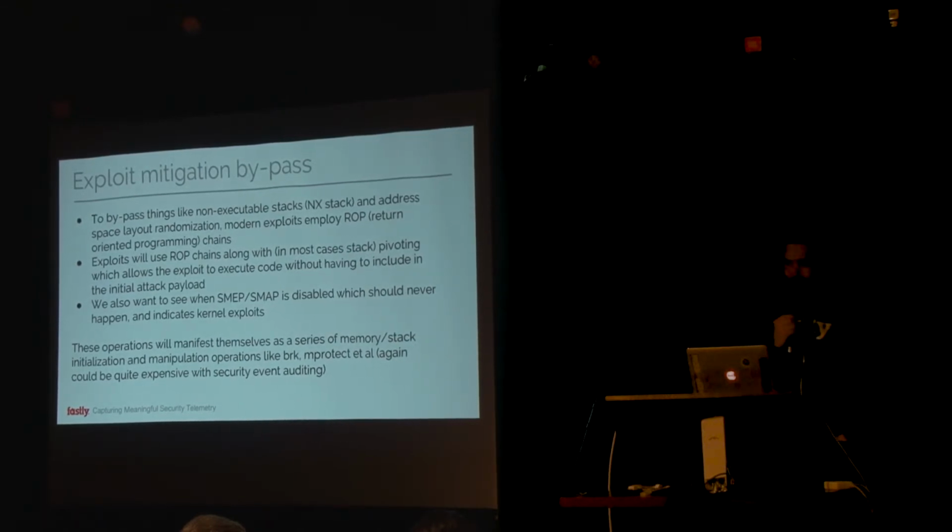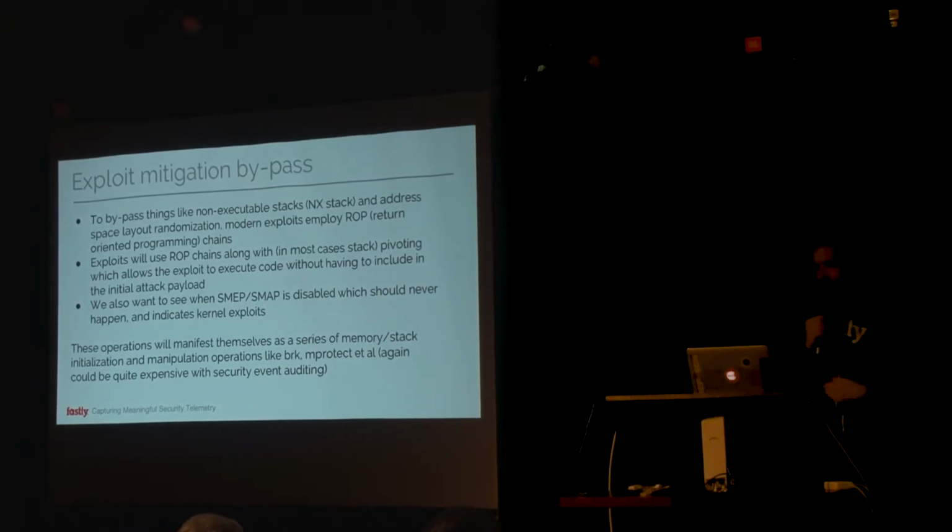So the other thing that I kind of alluded to is exploit mitigation bypass operations. You want to be able to know immediately if there's an exploit starting to run on a process, especially if you want an attack disruption function, where if you see the beginnings of an exploit unfolding, maybe you want to detonate the container or kill the process and take options. And you want to do that preferably while the exploit is starting to get going.